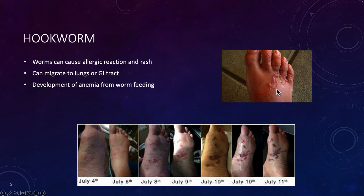So the worms in people can cause an allergic reaction and a rash. They sometimes can migrate to the lungs or GI tract, but it's not as common. Again, humans are not really their host, so we don't often see that type of successful infection. And patients can develop anemia if the worms are successful and are feeding in the body.